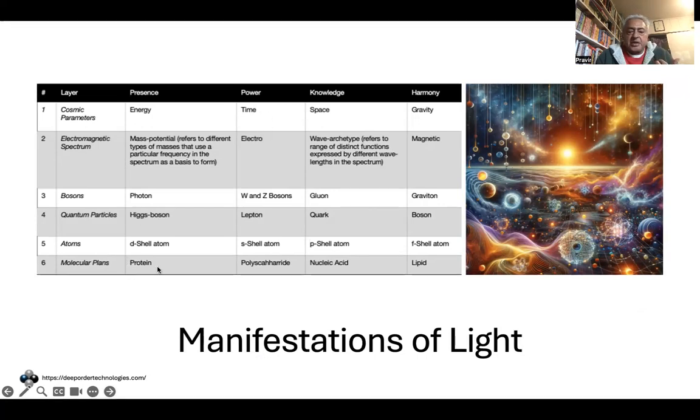So perhaps taking a concrete example, when we look at the cell, we know it has only four molecular plans, whether it's any kind of living cell, a human cell, an animal or a plant cell. There are four and only four molecular plans, called proteins, polysaccharides, nucleic acids, and lipids. If we dive into the essence of this, we can see that nucleic acids have something to do with knowledge; lipids, which create natural compartments in cells, have something to do with harmony; polysaccharides, which provide energy, have something to do with power; and proteins, which provide all kinds of service and are ubiquitously present in the cell, are a carrier of this, or are architecturally the counterpart of presence.